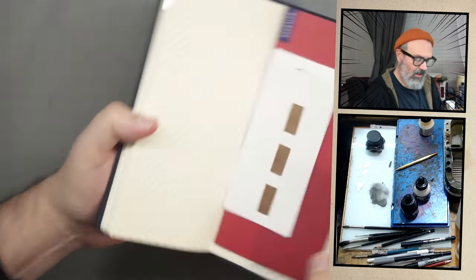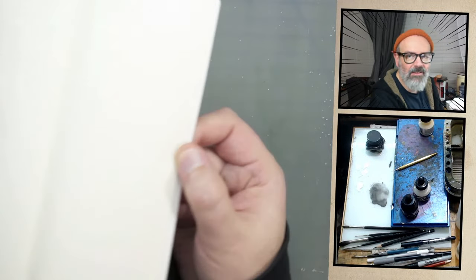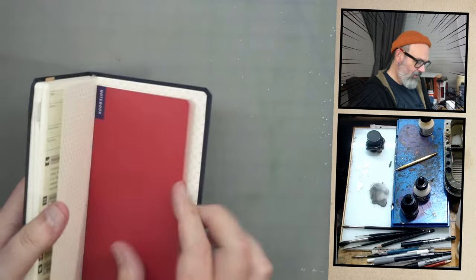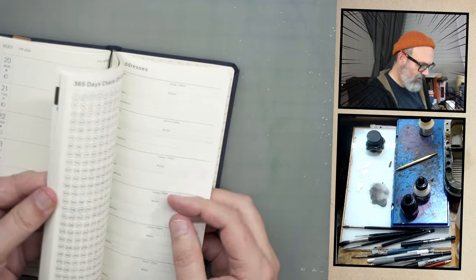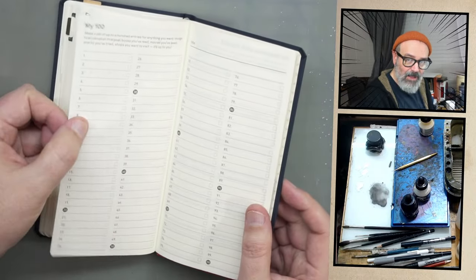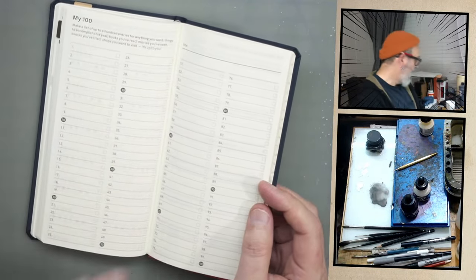The red booklet is just grid paper. I guess I didn't open it up. It's just grid paper like the back. I don't know if you can really even see that on here. But then the paper in here also is really nice. Ma calls it Bible paper because it's very thin. Very thin and smooth, but it's nice to write and draw on.